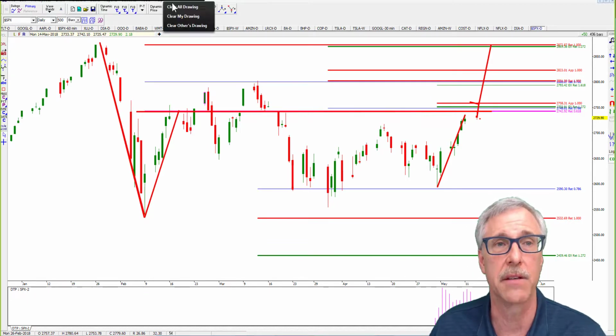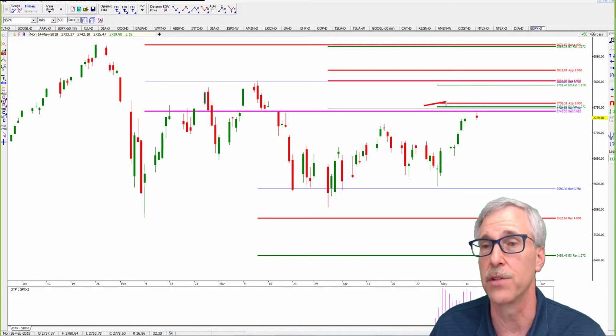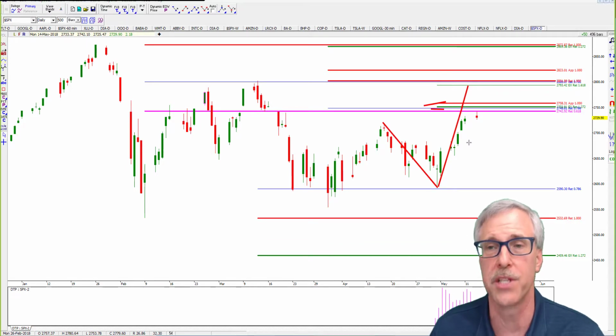What I'm looking at as it relates to these levels are this move here. So we're looking at coming up to this and then ultimately moving our way up to here. So 2758 is what I'm looking for, and then 2793.42 is what I'm looking for as well.